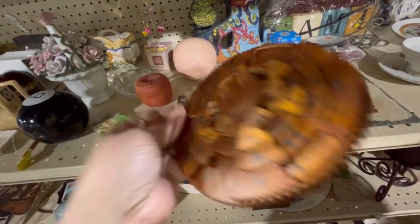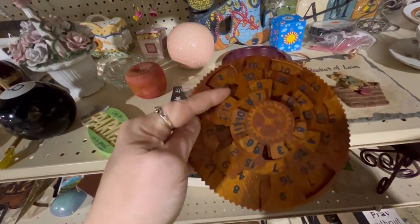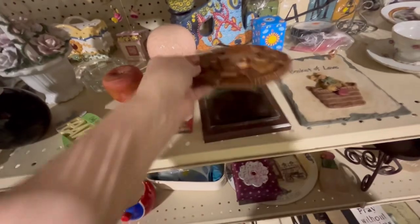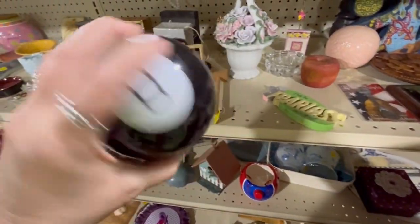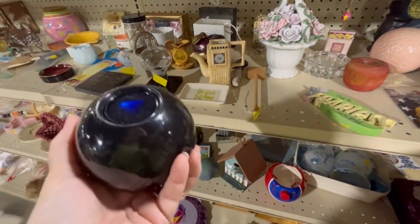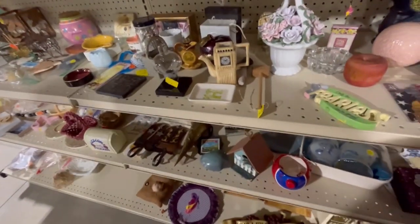That's different. They want $8 for it. Don't know exactly what it does, but it turns. I don't know. Oh, eight ball. I wonder if you work. It might work. Passed by that once, didn't even sit.